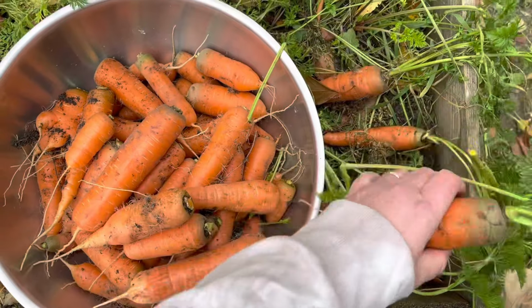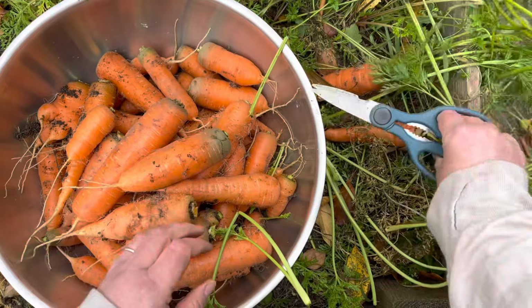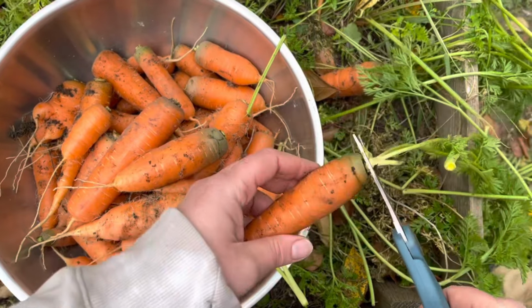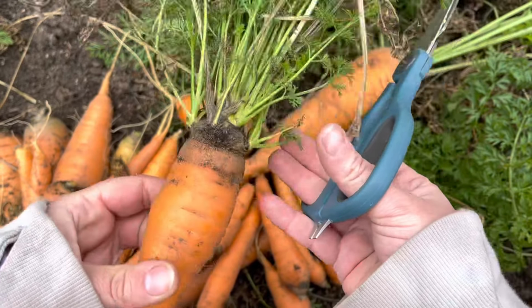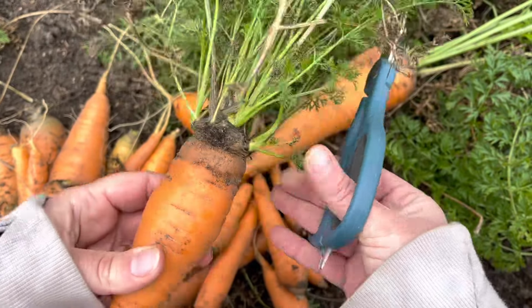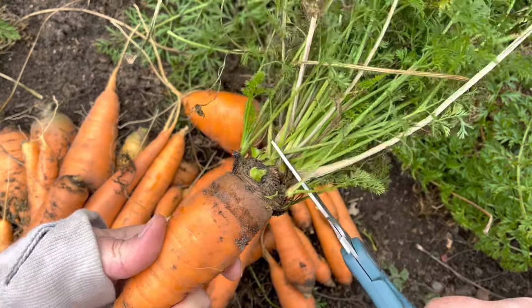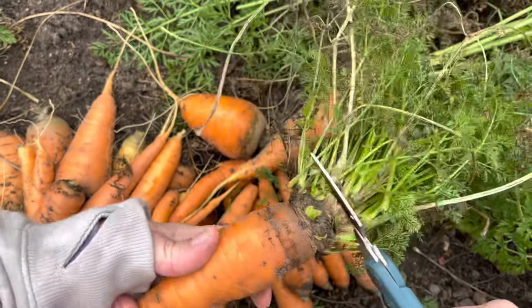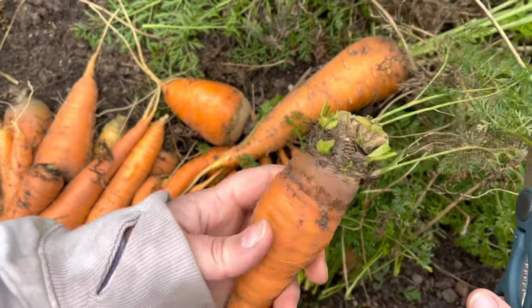And of course, if you want to use the greens for something like pesto or a dehydrated herb spice, you are welcome to do that as well. Sometimes I get some real funky ones. This carrot, for whatever reason, started wildly growing greens, and it's not a good candidate for long-term storage. In general, anything odd or weird gets put in the eat sooner than later bin.